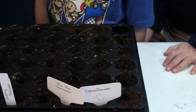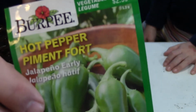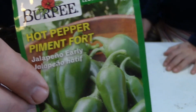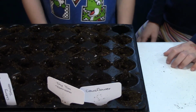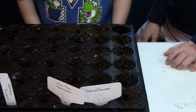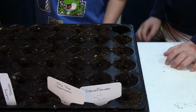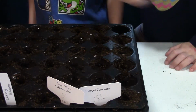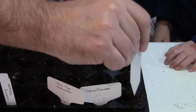Last one. Gonna be burpees again. Hot pepper, jalapeno, early. I feel like they're really small. You think they're gonna be small? I think they're going to be large. You think they're gonna be large? I mean big. Big, yeah, big and large, same thing. That's good vocabulary. Thank you. So put the little flag in here.